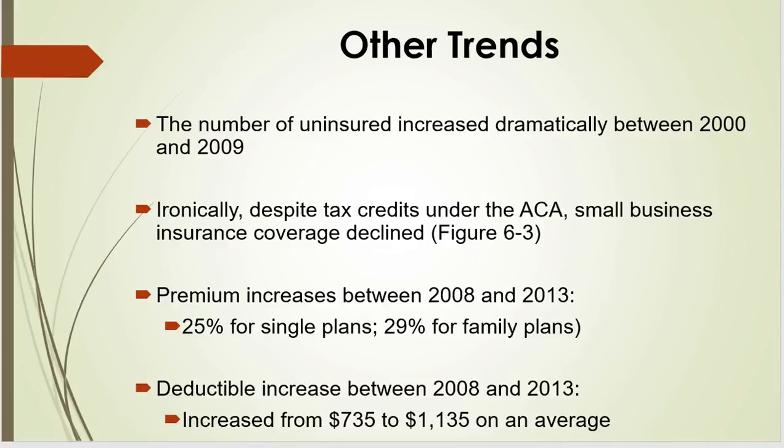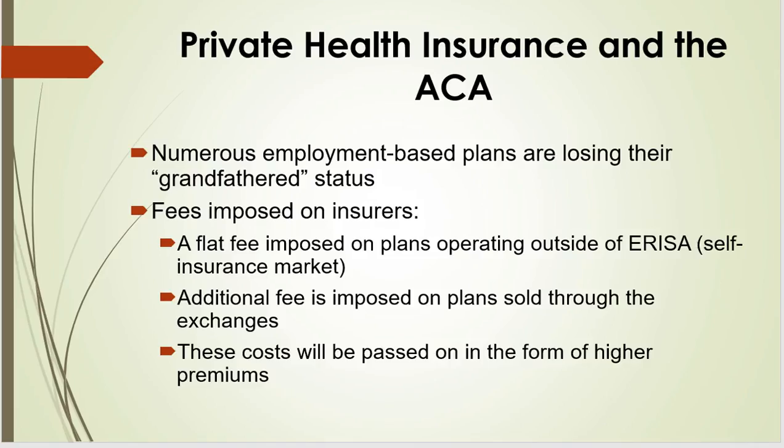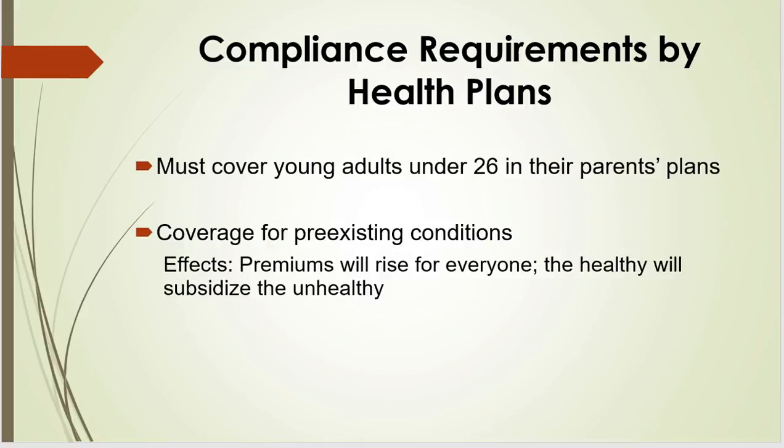Now, for the next slide, we're going to be talking about private health insurance under the Affordable Care Act. There were numerous employment-based plans that are losing their grandfathered status. Fees imposed on insurers include a flat fee imposed on plans operating outside of the ERISA or self-insurance market. An additional fee is imposed on plans sold through the exchanges, and these costs will be passed on in the form of higher premiums.